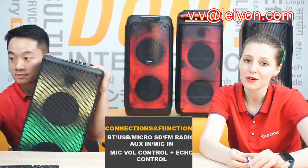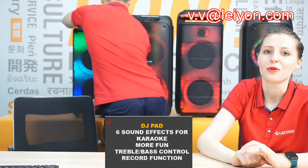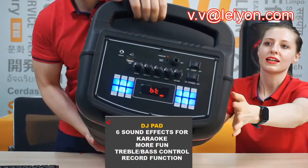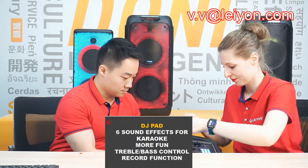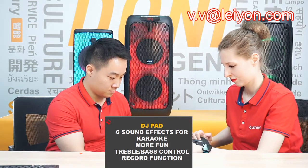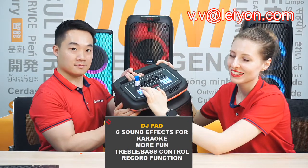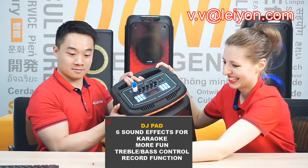Correct. So moving on, for this model particularly, it has a DJ pad. Let us show you. It's more of a DJ pad for not professional DJs, for some amateurs. It has six sound effects for karaoke. Let us show you. You can hear this sound. Just a second. Like this kind of sound effects. You press it, see? So, for example, yeah, I think it's something.